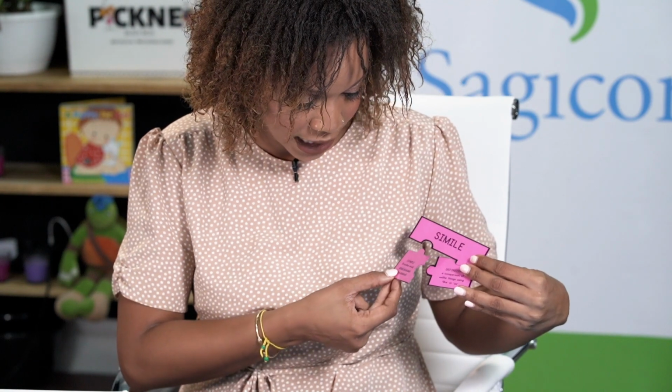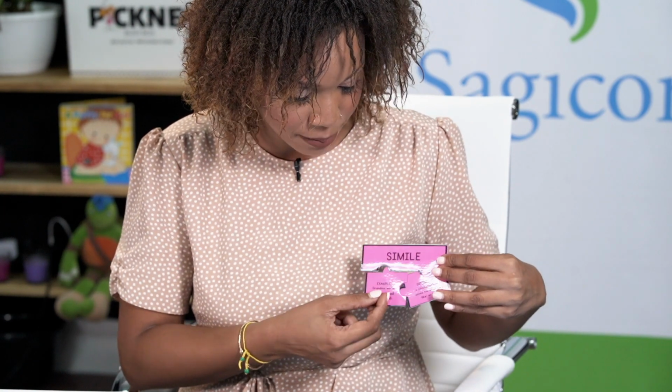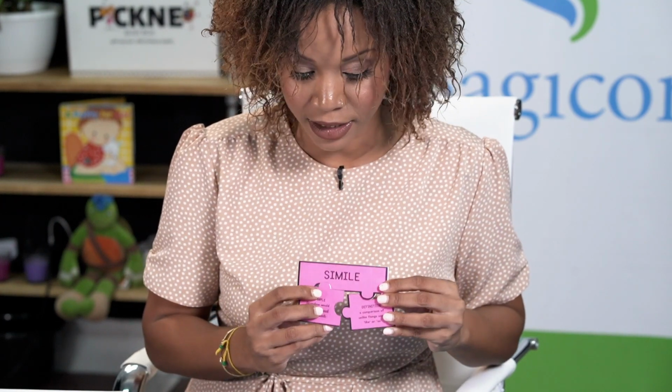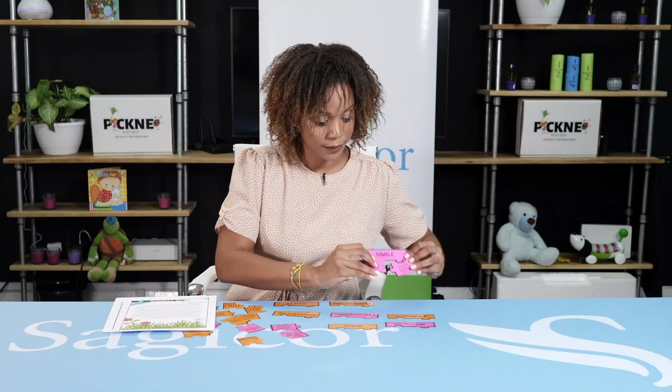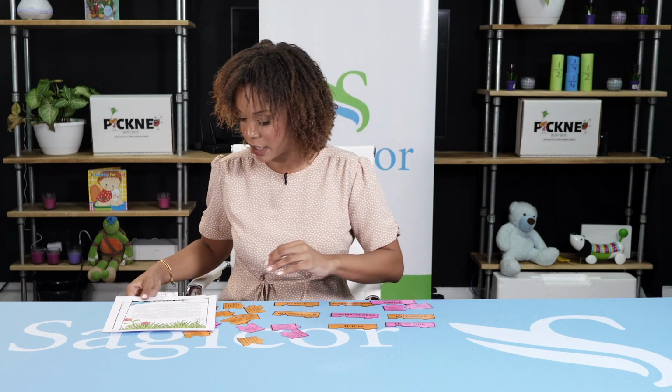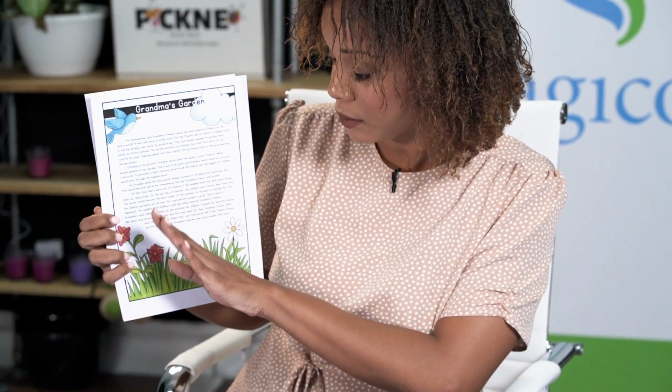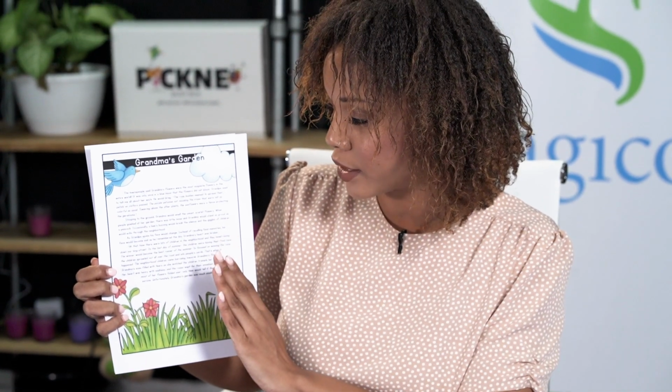So grandma would stand as proud as a peacock. And these are things that you can shift around and then your kids can figure out which one goes to which, right? And then while doing that, you're going to have your comprehension, which is grandma's garden, and you read it through, and then you circle or underline the figurative languages that you find, as well as the puzzle piece.